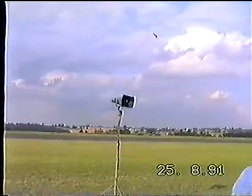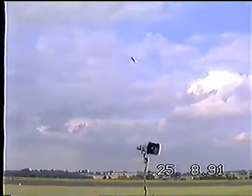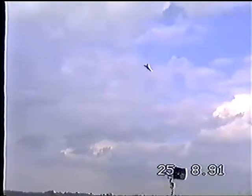We're getting another pass overhead from the Vulcan, so we'll enjoy that before I tell you about the Daily Express extra.